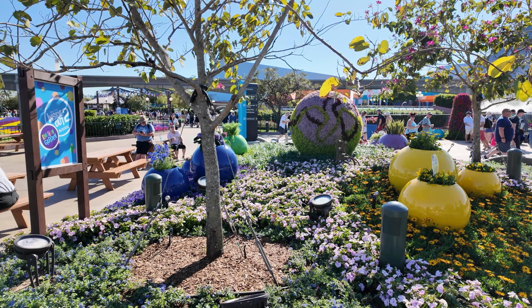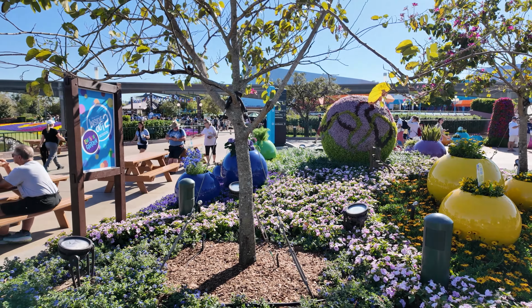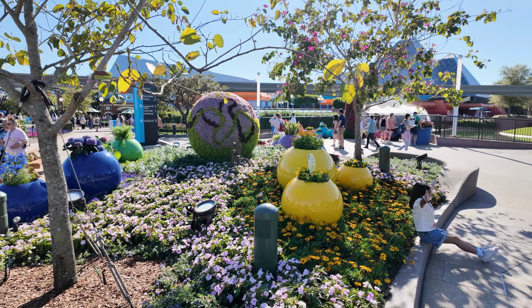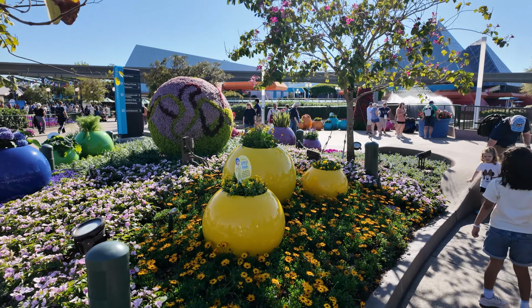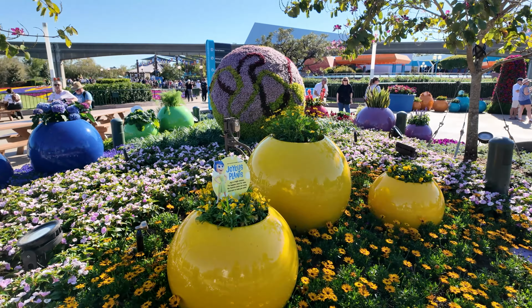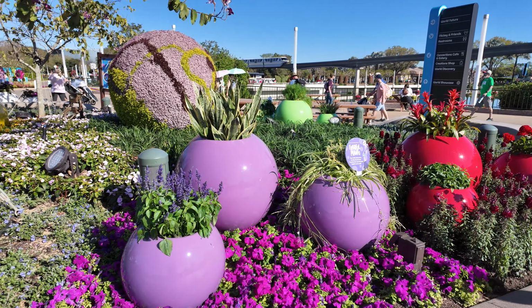We were just making our way over to the World Showcase, and we came across one of the new gardens they have this year. So this one is themed after Inside Out 2, and you can see in the garden they have all the different colored balls, which are the planters, and they're basically representing all the emotions from the film. Right here in yellow we have Joy, and she has her joyous plants. So here we have one of the new emotions this year, Fearful. She's in her purple planters.